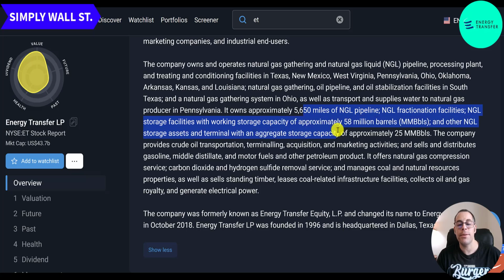of approximately 58 million barrels, and other NGL storage assets and terminals with an aggregate storage capacity of approximately 25 million barrels. They provide crude oil transportation, terminaling, acquisition, and marketing activities, and sell and distribute gasoline, middle distillate, and motor fuels and other petroleum products.